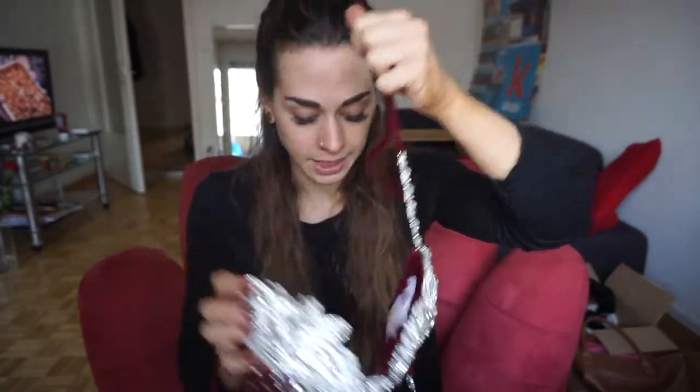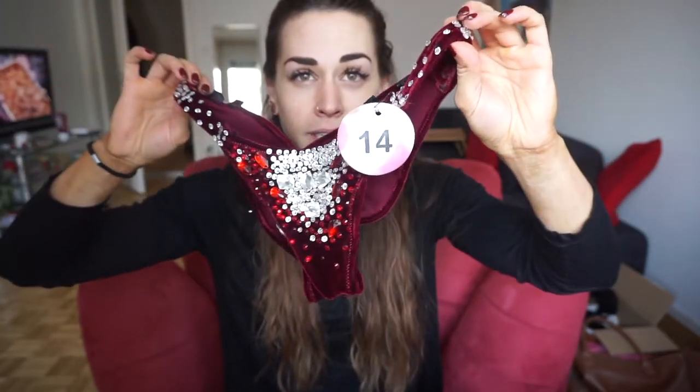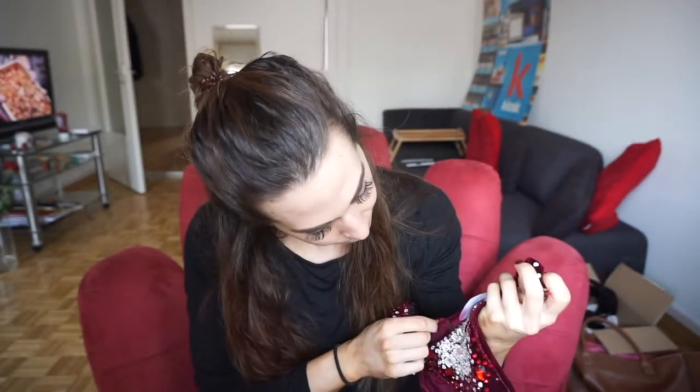It has the straps like this, and then the bottoms are like that, and the number is still on, though I don't know why it's red. So yes, it still smells like glaze and tan and competition. It makes me a little nostalgic. This piece is over the top.